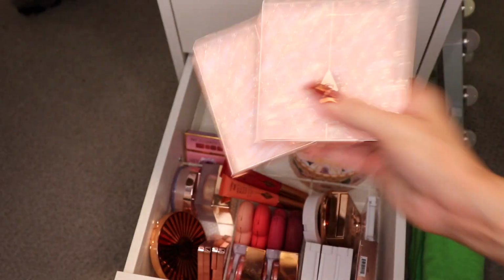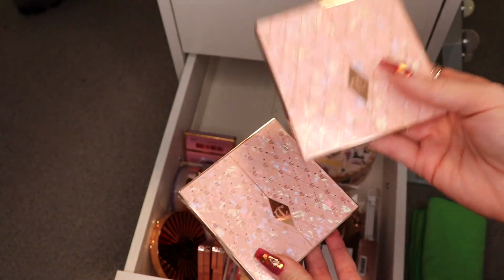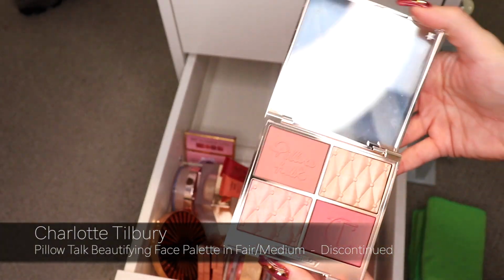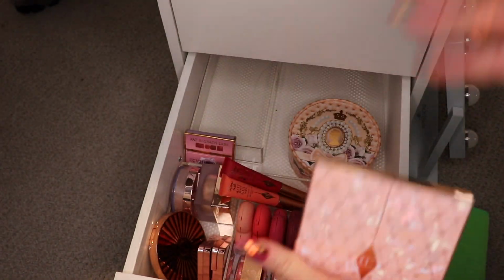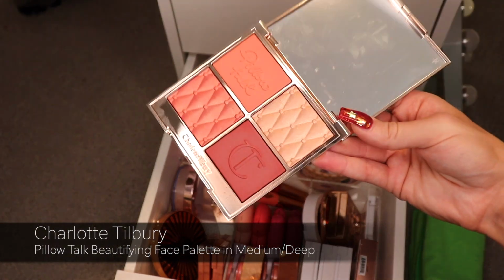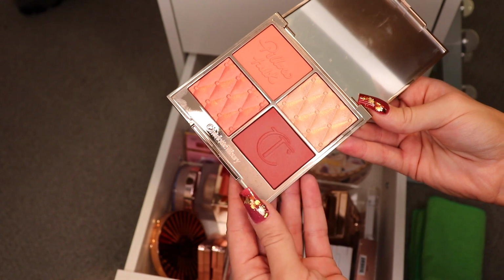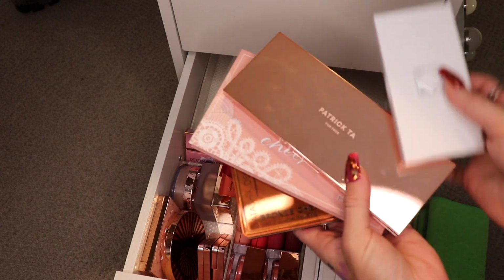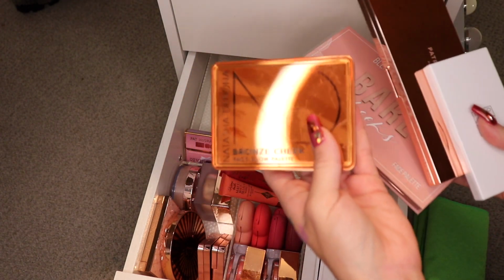So I have 2 of these Charlotte Tilbury face palettes. I have both the light medium and the medium deep. So this is the light medium right here, and then this is the medium deep. I'm going to go ahead and keep the medium deep in my drawer because I do like the more vibrant blushes in this palette. So I actually picked out 4 different face palettes to add to my drawers. So I got this one from Ofra, I got Patrick Ta, Blend Bunny, and a Natasha Denona one.